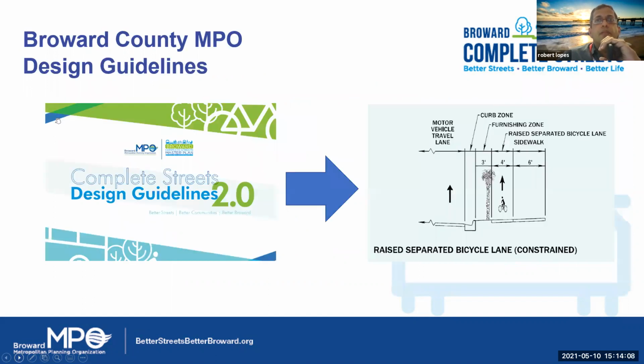Next slide, please. So what we did is we tried to look at all the alternatives that we could apply here. We didn't just go for the typical approach. We really took our time. While looking through the Broward County MPO design guidelines, we identified one more alternative that offered another choice, and that's a raised separated bike lane, almost like a hybrid of the side path and the separated bike lane. It seemed to be even more feasible to implement, so it might be the right combination for Copens Road.